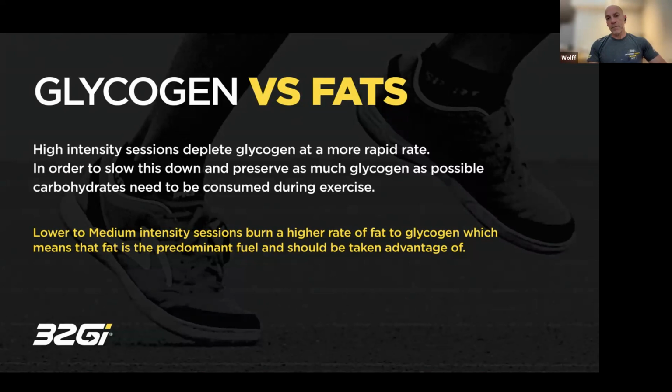And then if you're talking about lower to medium intensity sessions, which are more like your zone 2 areas, there you'd have a much higher rate of fat burn to glycogen.